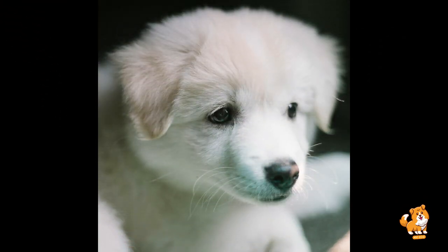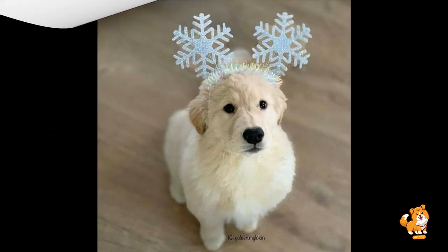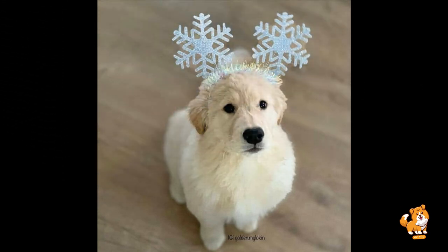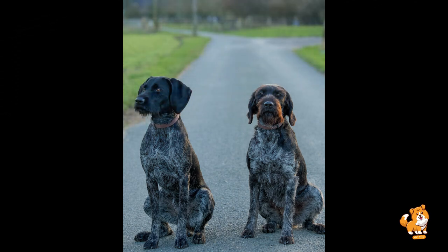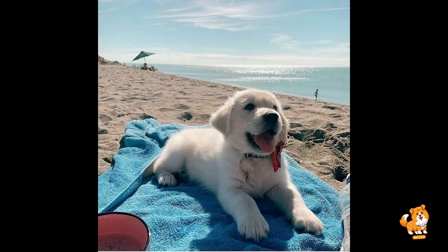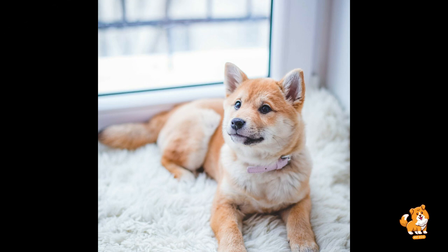Positive approach is number one. Guys, always opt for methods that focus on positive reinforcement to encourage good behavior. Second is adaptability. Be flexible in your approach and be willing to adjust techniques based on your dog's response. The third one is patience and consistency. Guys, consistency in training and patience are the key to success. So, Rome wasn't built in a day and neither is a well-trained dog.